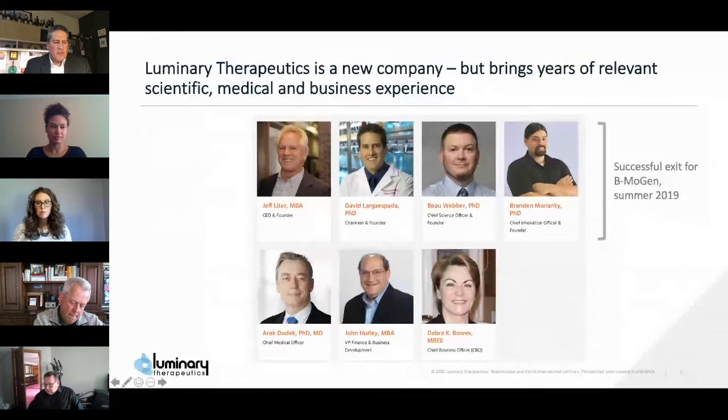Luminary Therapeutics is a new company, but we have years of scientific, medical, and business experience. Those of us shown on the top row here had a successful exit for Bemagen, which we sold in summer of 2019.